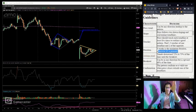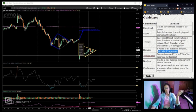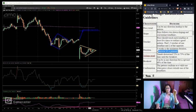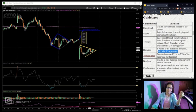So here, this actually isn't a wedge. Yeah, in a colloquial sense, it's like a wedge, right? But it's not. And it's not a flag because there isn't a rectangle shape to this price. And it's not a triangle because it's got a flagpole. It's just not a good fit to be a triangle. So this is a pennant.